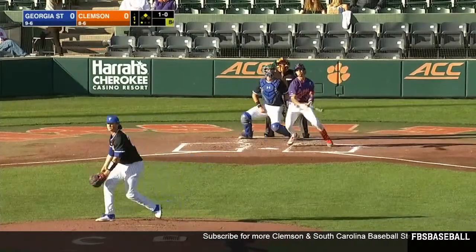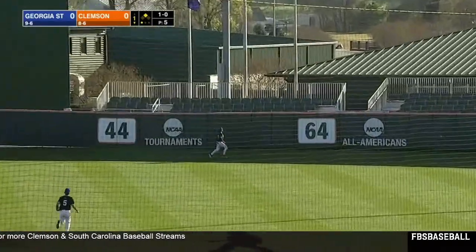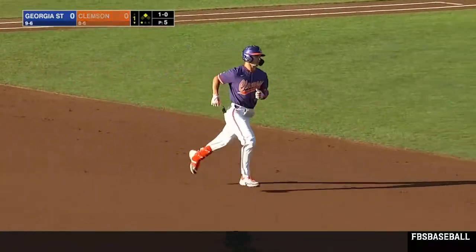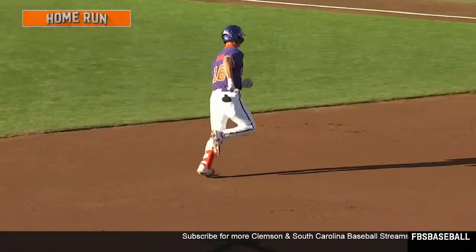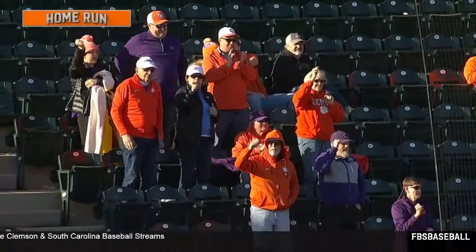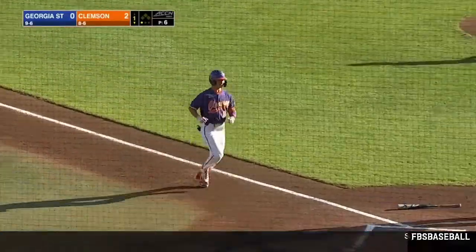Cannarella at second. Taylor, center field. Pearson on the run. Deep and gone. Will Taylor stays hot. That'll be home run number two on the year. Give him nine batted in, and the Tigers strike first.